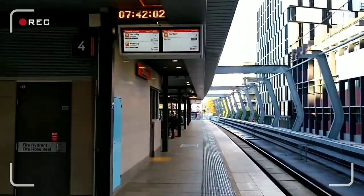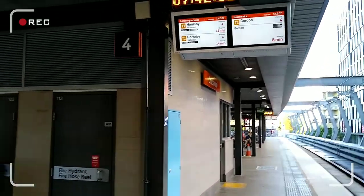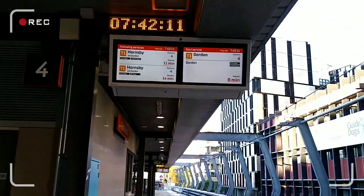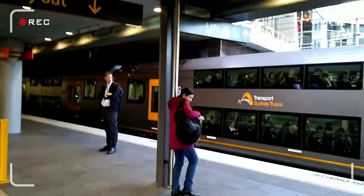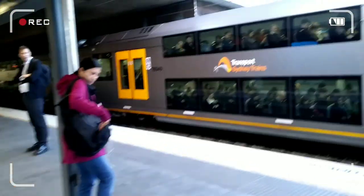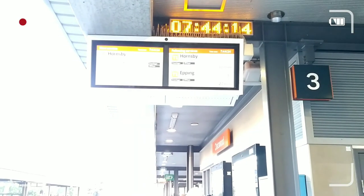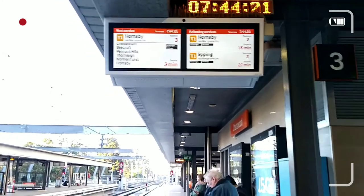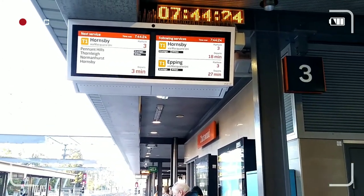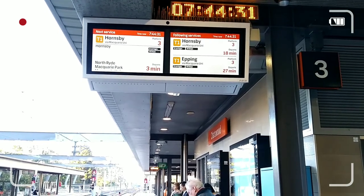So from Chatswood, you will get off from platform 4. Then you have to change to platform 3 to Macquarie Uni. So this is Chatswood. You have to change from platform 4 to platform 3, it says this platform 3 goes to Macquarie University.